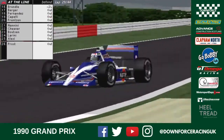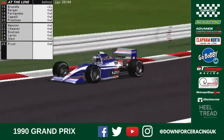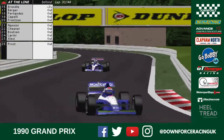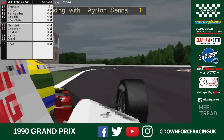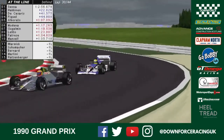Just 16 cars running the race. 10 out. Gerhard Berger's McLaren. Fernandez in the Arrows. Capelli in the Leyton House. Heinz-Harald Frentzen in the Tyrrell. Alessandro Nannini's Benetton. The 2 Ligiers of Eddie Cheever and Nicola Larini. Thierry Boutsen's Williams from the lead. Jean Alesi in the Tyrrell, who has won twice this year already. And Alain Prost in the Brabham, the reigning world champion, who crashed out on lap 2.